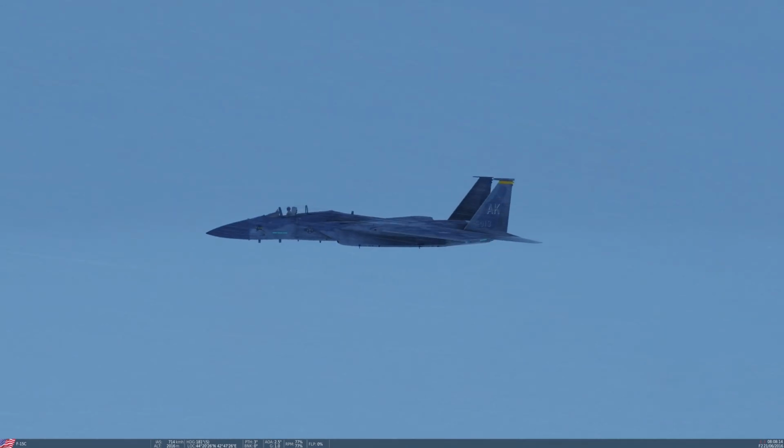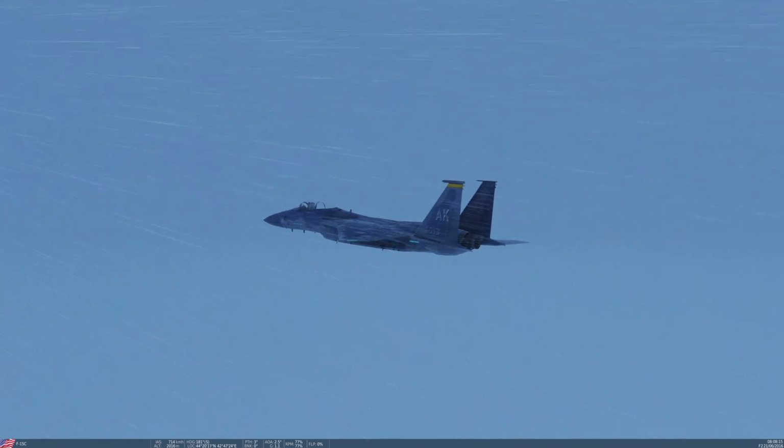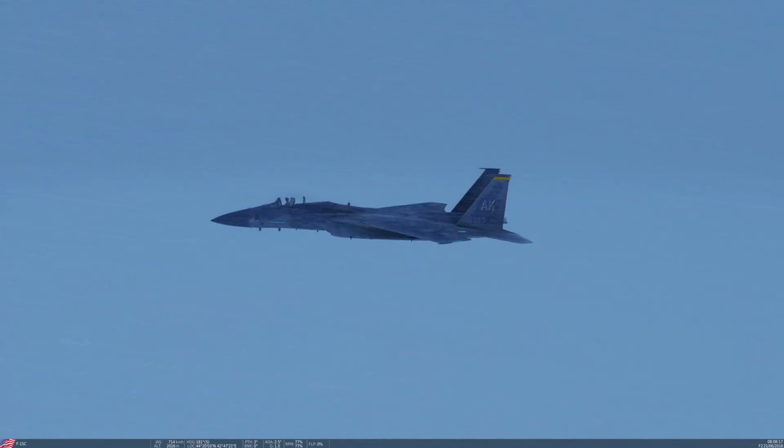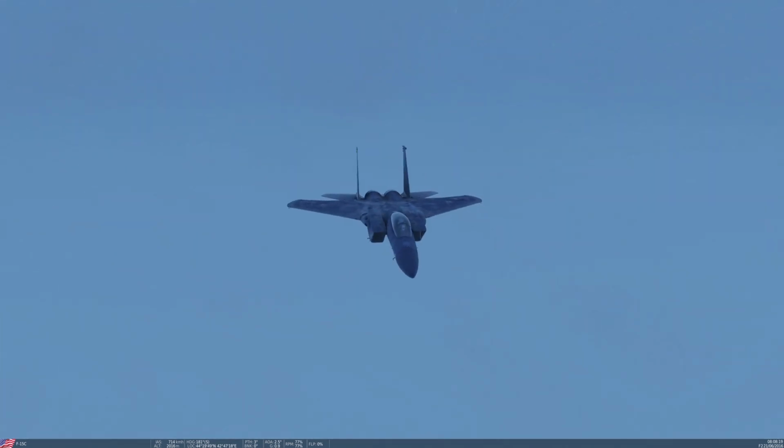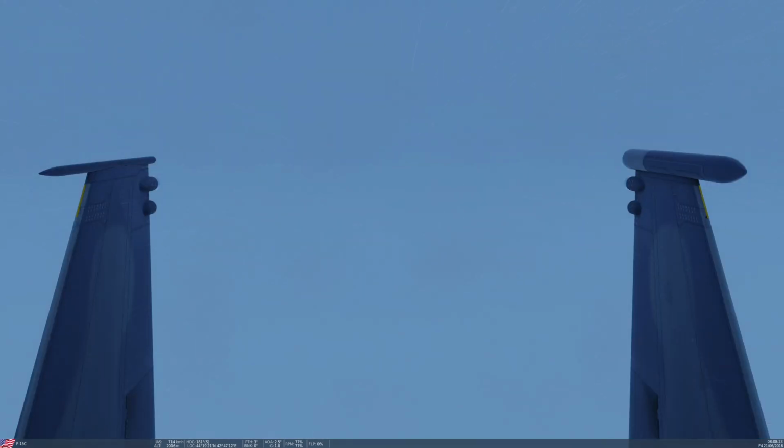Here's some more shots of some F-15s in the rain, looking absolutely gorgeous. Again, kudos and thumbs up to DCS and Eagle Dynamics for putting out an amazing game that looks even better now with Open Beta 2.7.